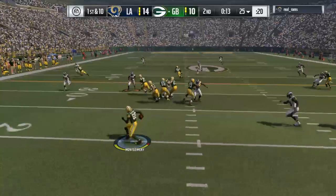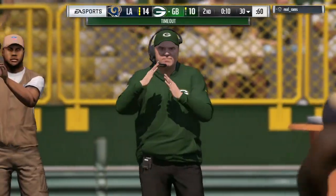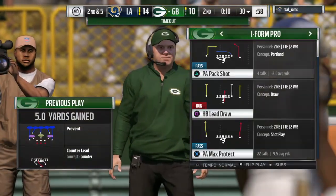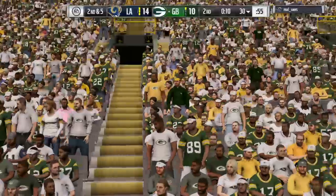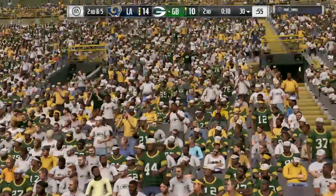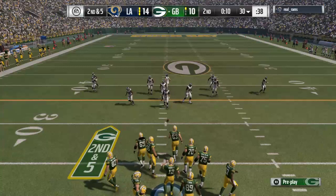A handoff as they run the counter play. And he'll go down right at the 30-yard line. Now whistles come in. We're going to get a timeout here by the offense. So that means they're down to 1 remaining here as we head toward halftime. See if they stay on the ground for second down.